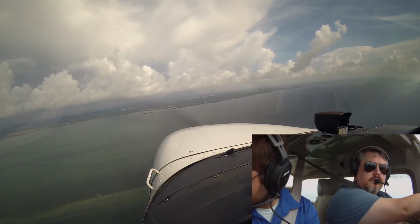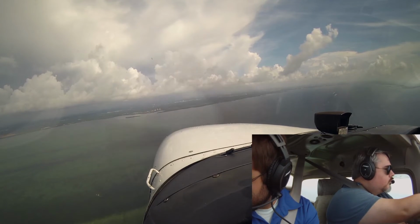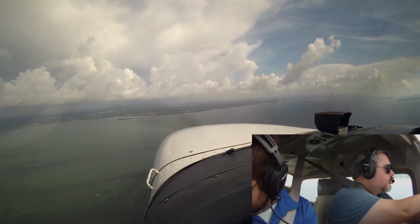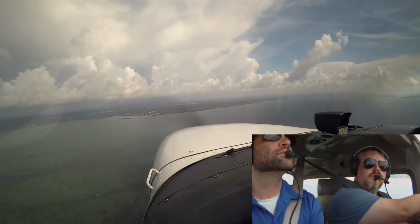Tower, November 603 Quebec Sierra, holding short of 9 right at Echo. We're going to need just a few minutes. Alright, 603 Quebec Sierra, Tower, hold short runway 9 right, just advise ready. Hold short 9 right, November 603 Quebec Sierra.